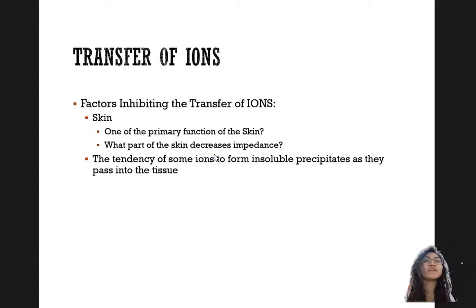Factors inhibiting the transfer of ions. Kanina, medyo pro yung ating pinag-uusapan. Ito naman yung mga pwedeng maka-withhold of the transfer of ions. First is the skin. One of the primary functions of the skin is actually to increase the impedance to current flow and to ion transfer. Kumbaga, meron kang resistance dyan talaga sa skin.